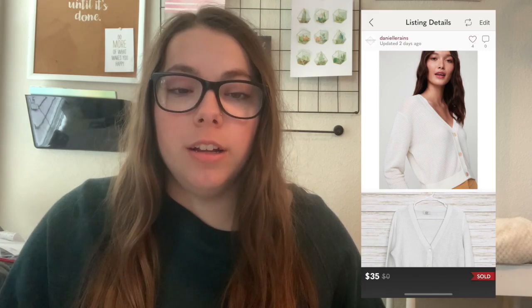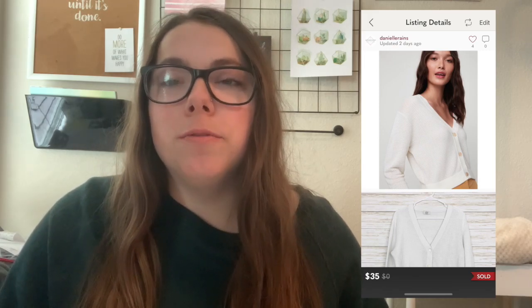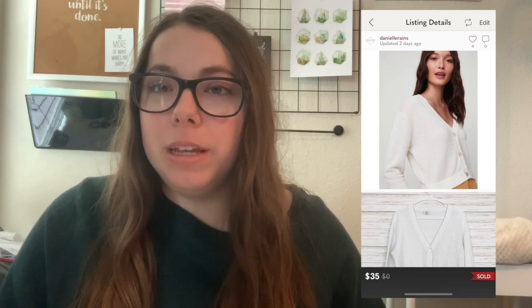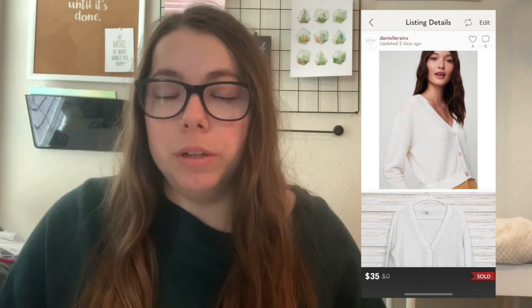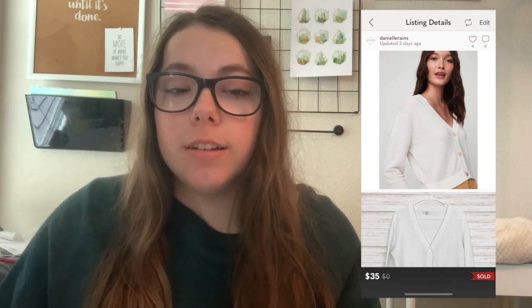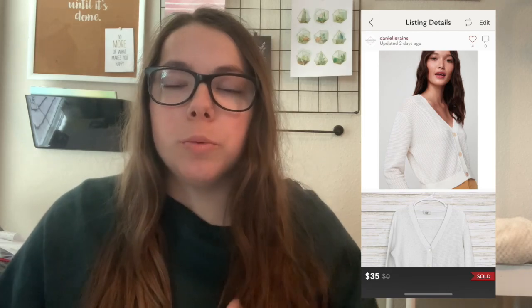This cardigan, I wanted more. Once again, just like the last dress, I did want more. For this cardigan, I wanted at least $40. I listed it at $50 to begin with, and the person offered me, I think, $25 to begin with. So this is your sign. If you have a very low offer, do not decline. Always counter, because you never know what that person's willing to spend.